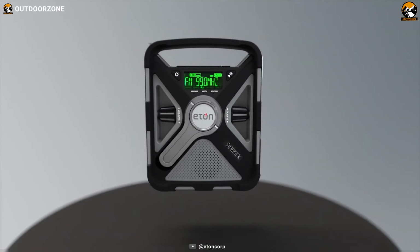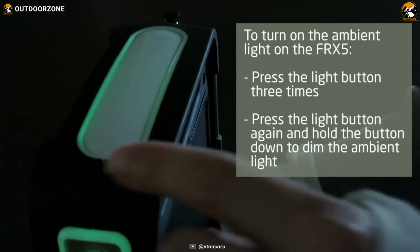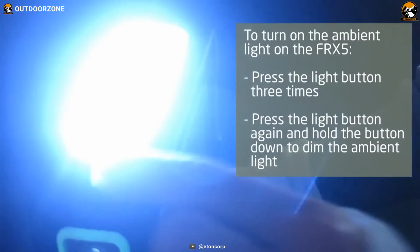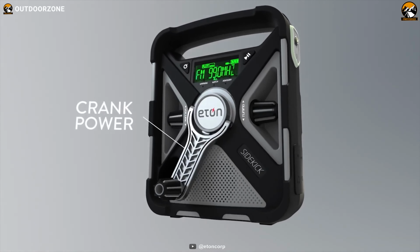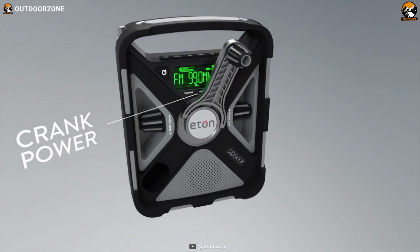It also boasts a built-in Bluetooth speaker, allowing you to stream your favorite music wirelessly. It features ambient light functionality to navigate at night, even when there's no access to sunlight. This hand-crank power generation feature ensures that you have a reliable backup charging method at your disposal.